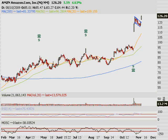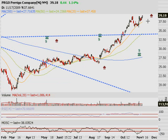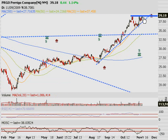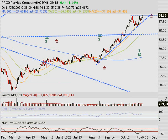Couple others, PRGO. Notice I've had this ticker in my watch list for a little while now. I like this short-term setup here, kind of a cup and handle. It's been a really strong stock. It's got a really strong trend behind it, and I think right here is not a bad spot. So into a breakout, I like this. I'll probably just buy shares.